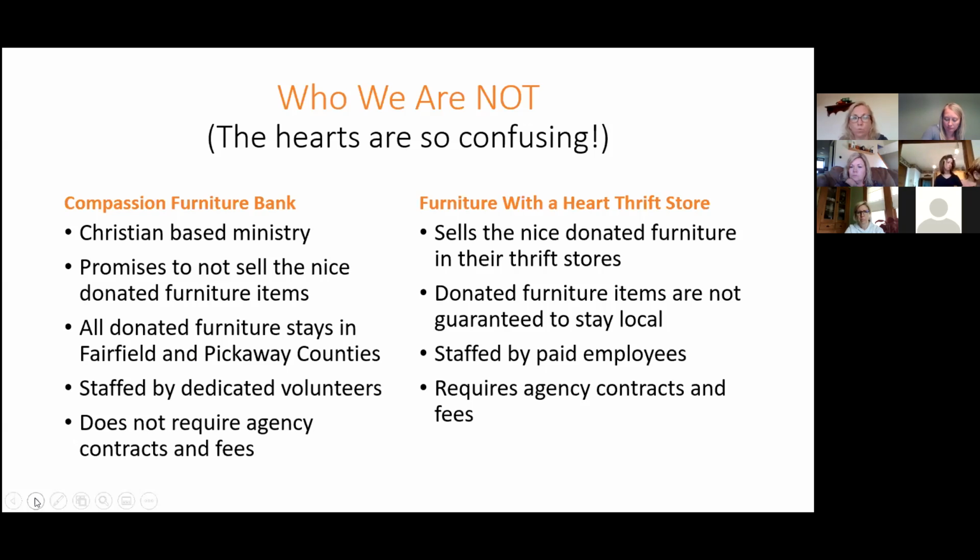The difference, though, between us and them is we are Christian-based. We promise to never sell the really nice furniture. We feel that clients deserve the nice stuff just as well as the not so new furniture. We also guarantee that our furniture items are going to stay right here in Fairfield and Pickaway counties. And then we are staffed strictly by volunteers, and we do not require any kind of agency contract at all.